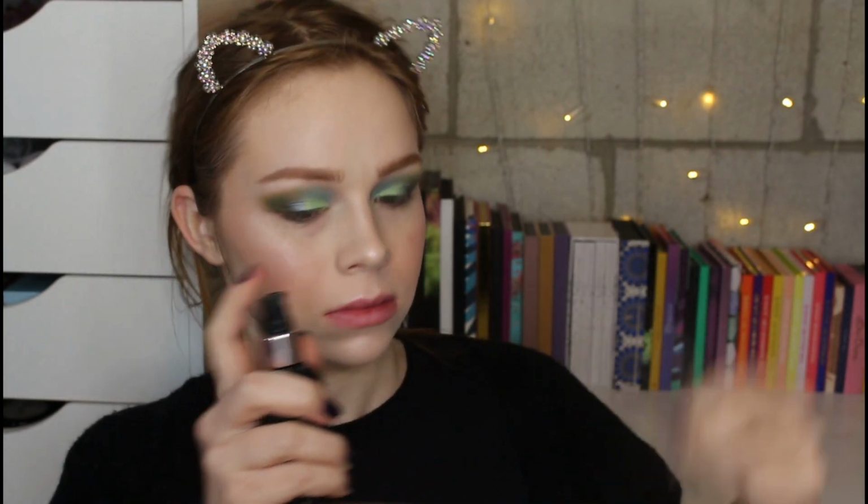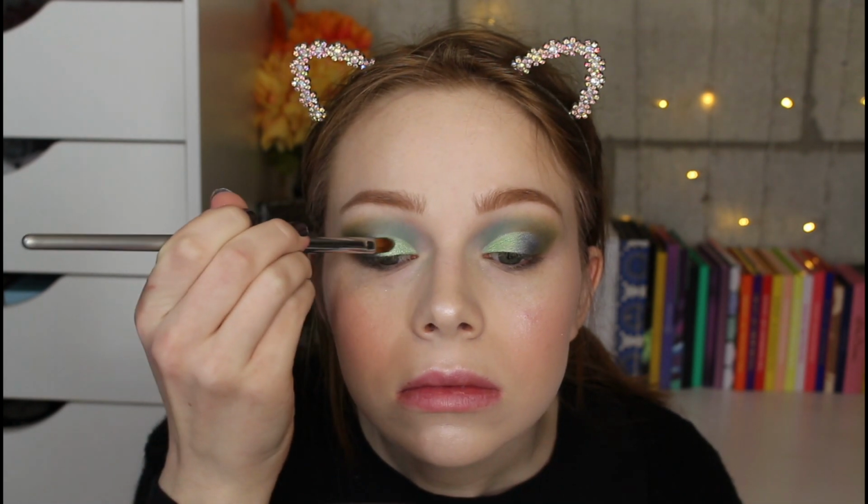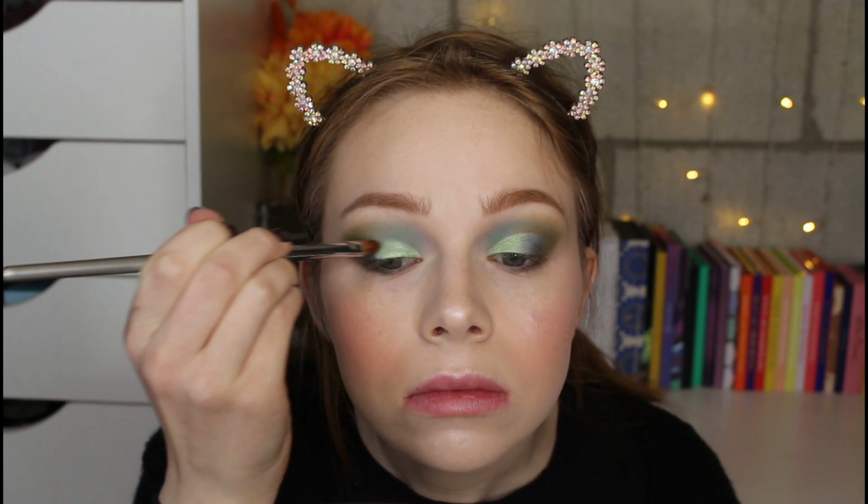I also went ahead and sprayed the light green shade just to see if that would help make it a little bit more metallic, and it really didn't make that much of a difference.